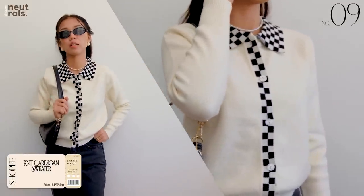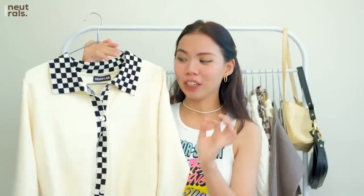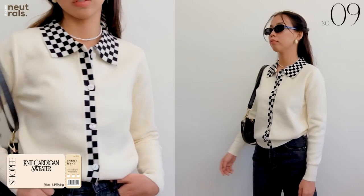It's a cream colored na top. And you guys, sobrang heavy neto. Ang ganda ng material niya, sobrang kapal niya. You get what you paid for. And I'm not kidding at all, sobrang ganda ng fabric niya.